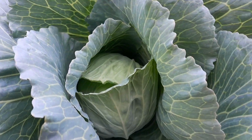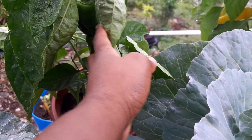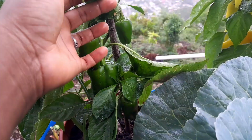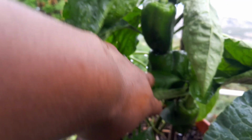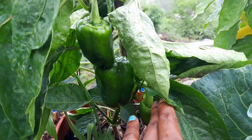Oh, this is a cabbage, a lovely head of cabbage that's almost ready for harvesting. Another bell pepper doing fantastic. What kind of eggs are these? I don't know. I don't want you there. Go, go, go. These peppers are going to be huge. They just came on the plant.